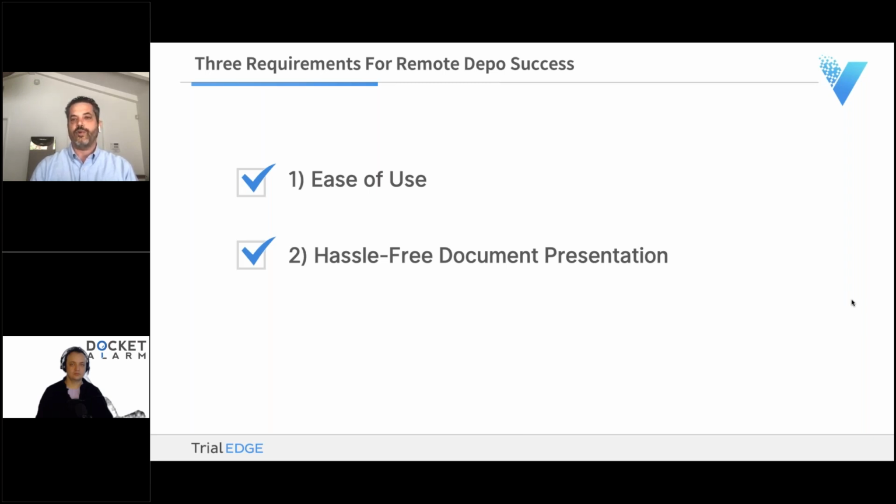In a normal deposition, we just show up. There's a court reporter there. There might be a videographer in the room. You sit around a conference table, you have your documents, and you hand around documents. And it just happens. You know exactly what to do. What does that look like, though, in the remote environment? And it's very different depending on the solutions that are provided to you.